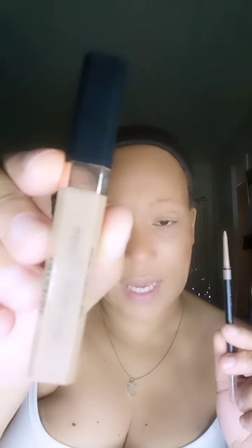But y'all, I'm going to do my brows with the Profusion Cosmetics Good Brows Now kit. It is the cream here, the brow cream, and the pencil. So I'm going to do this off camera because this takes too long, y'all.